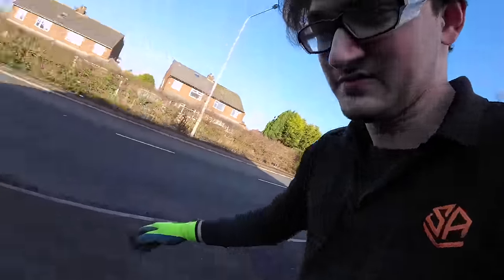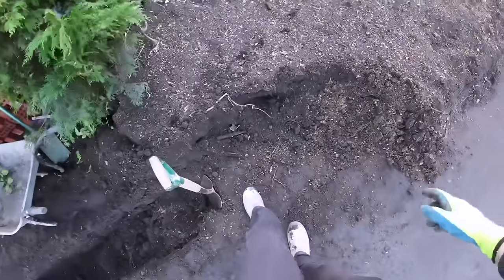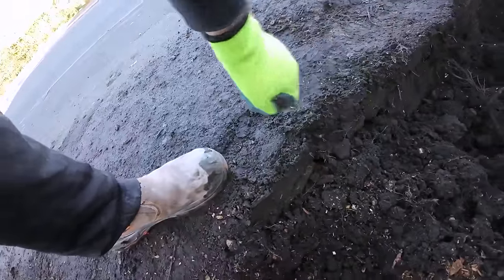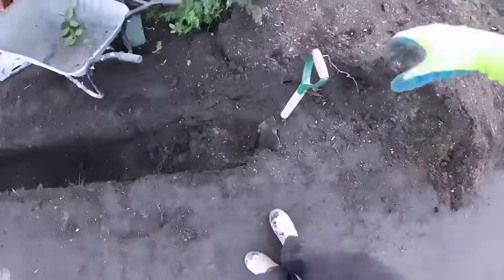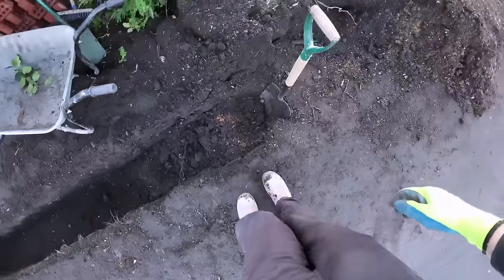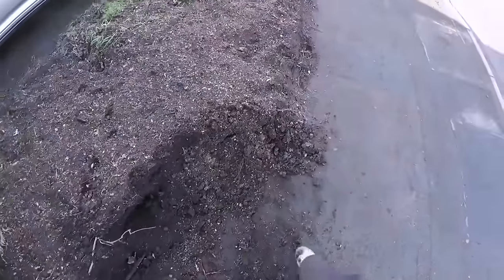So now I can show you how I'm doing. I'm just trying to carve my way through this part now to find the edge of the pavement. What's cool is you can actually see the old cobble pathway underneath, as you can see from here, just there. So obviously when these roots have come up, some of the tarmac is being dragged back, so as long as I find that cobble pavement, I should be good. And like I said, I'm just trying to carve my way through here.